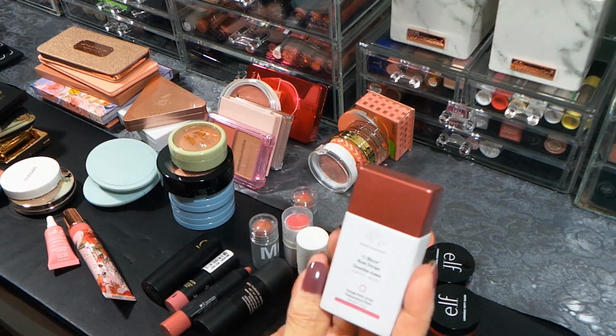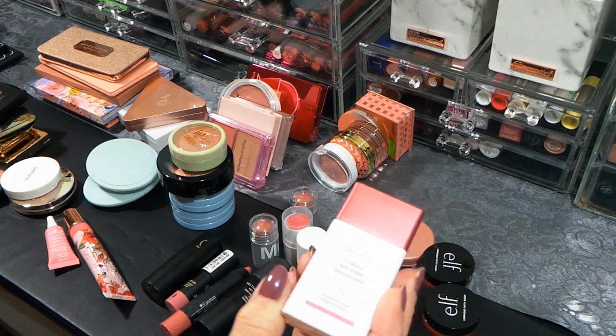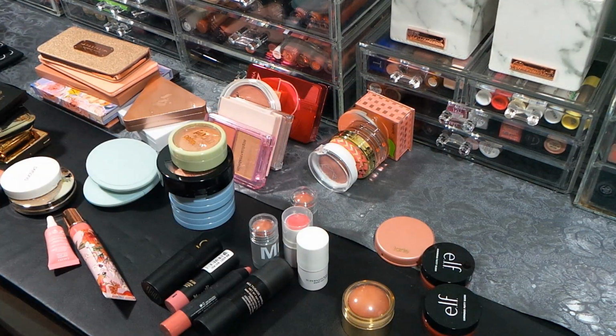The other liquid that I'm going to keep though is from Drunk Elephant, and this is the Rosy Drops. This is really pretty. I'm going to shake it, put this on because it will get everywhere. But that one I am going to keep just because.